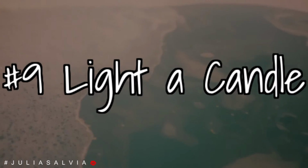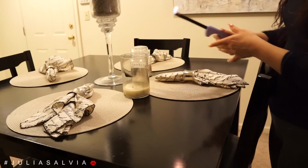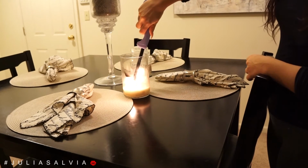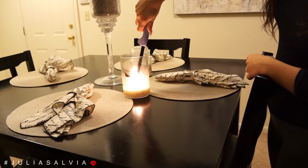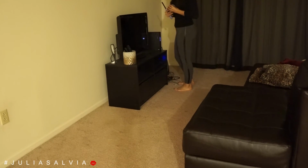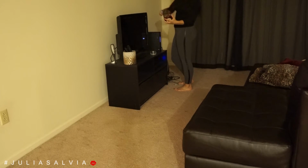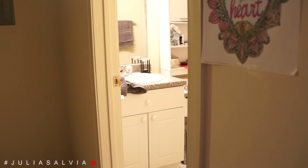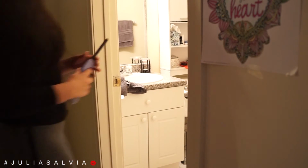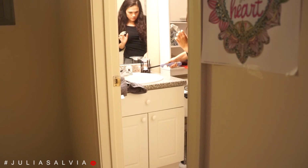Number 9 is light a candle. So our sense of smell is our strongest sense, and lighting a candle is just gonna create a really relaxing atmosphere. So choose a scent that reminds you of your favorite season or is one of just your favorite scents, and light it. It's going to light up the room. You're just gonna feel so good. I don't know, I love lighting candles. They really help me just relax a little bit.